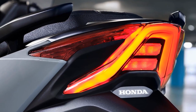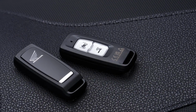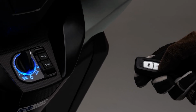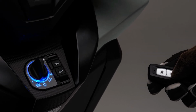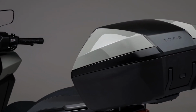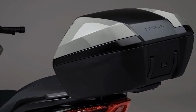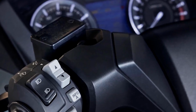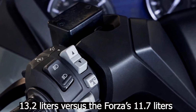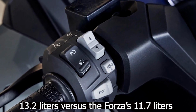The XMAX counters with its fully digital dash, now upgraded with Yamaha's MyRide app integration for 2025. You get call notifications, trip data, and more, all synced to your smartphone. Keyless ignition standard too, and those LED lights are crisp. Storage is a highlight. Its underseat compartment is slightly larger than the Forza's, and it's got a bigger fuel tank at 13.2 liters versus the Forza's 11.7 liters, meaning fewer fuel stops.